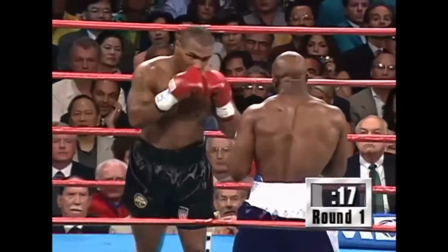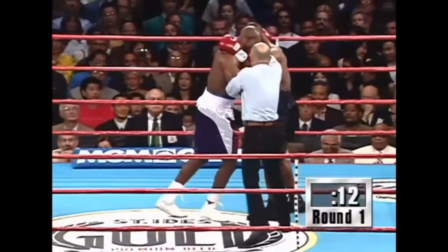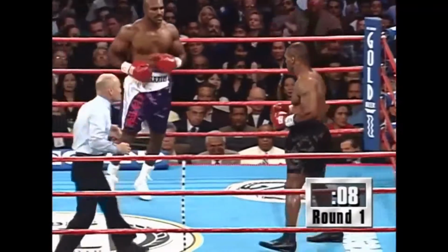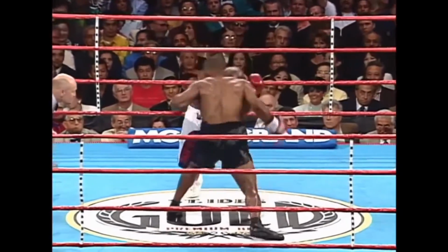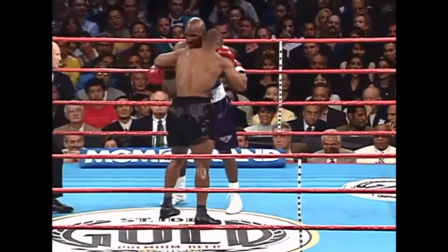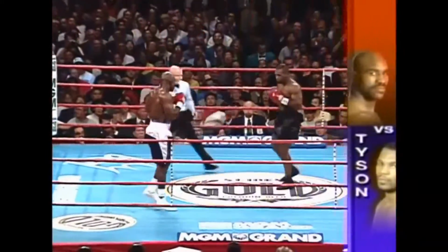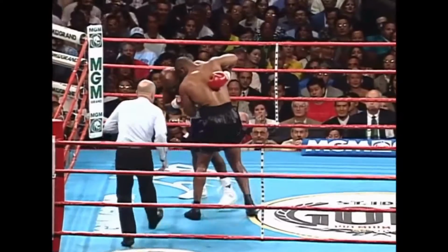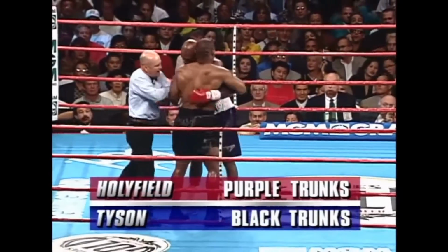Straight left by Holyfield. Come on. The chance of Holyfield starting early. They started in the 6th round of the first. Bad intentions on the punches from both fighters in round 1 from the very first second. Evander Holyfield makes his point in the first round.